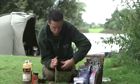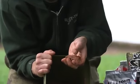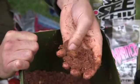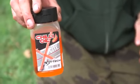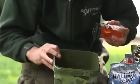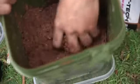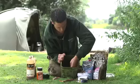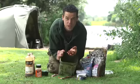The mix is quite dry as you pick it up, it feels quite dry, and as you bind it, it stays together, but yet you touch it and it still breaks up quite easily. The last thing that I put in, the Excite chili oil, just really slicks up the mix. Put that in, a quarter of the bottle, as you can see there. Now the mix is done. That is looking really great. It just absolutely screams carp.